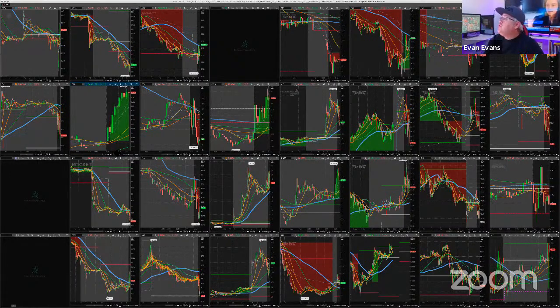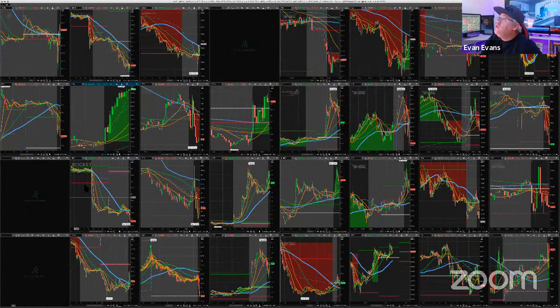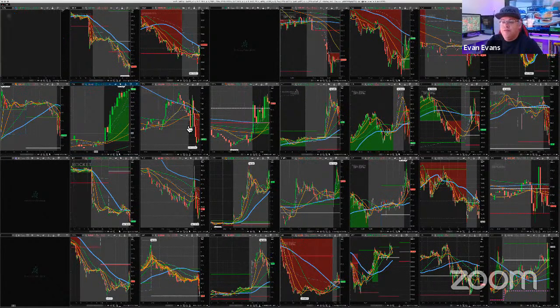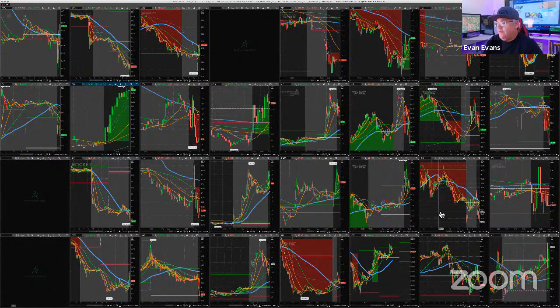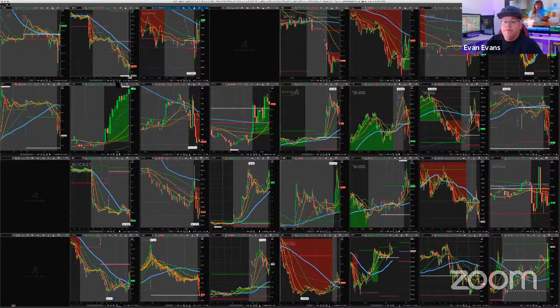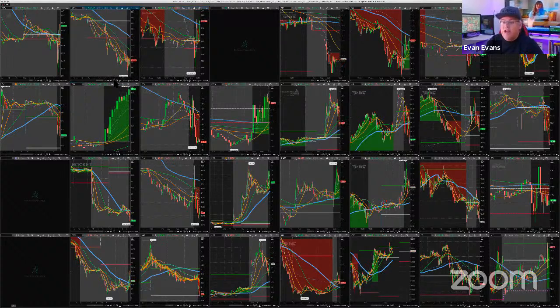GDX looks like it wants to run all day. Everything gold related is up right now. Rates are in a slight downtrend, so that's good for tech. There goes GDX. So you had your entrance, and now it's up 10 cents from that entrance. Really big pop on GDX. GDX looks like it may run all day. My systems say it's an opportunity.